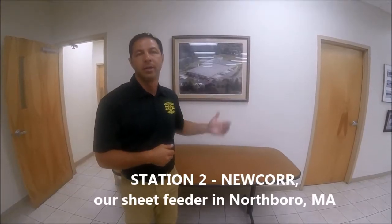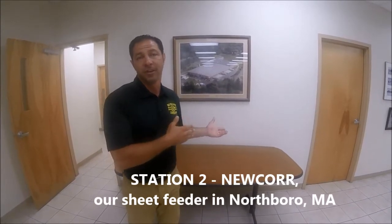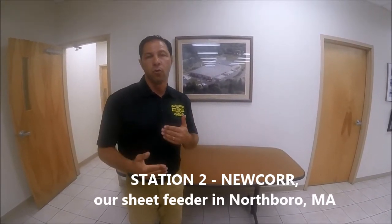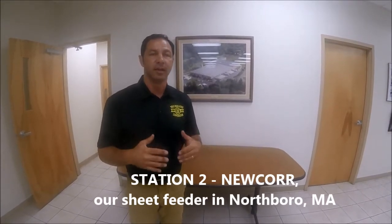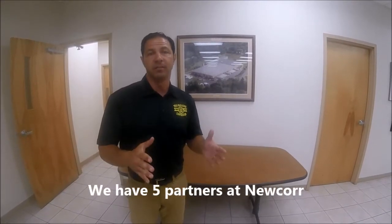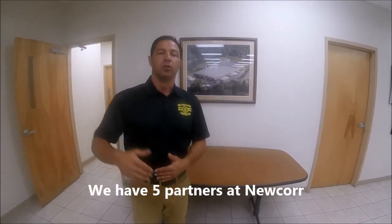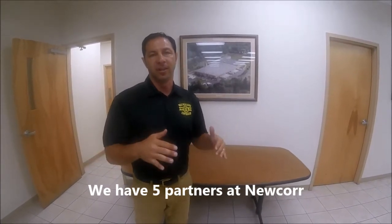What we have behind you here is Nucor. This is our sheet feeder. So Nucor is what supplies us our sheets. Everything comes here in sheet form, and then we cut it, fold it, glue it, print it, do whatever needs to be done to turn it into a box. When I go out in the plant, I'll show you the sheet. You'll see the sheets, and you'll understand that a little better.